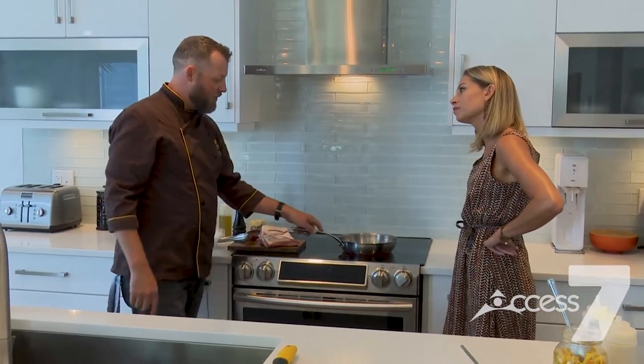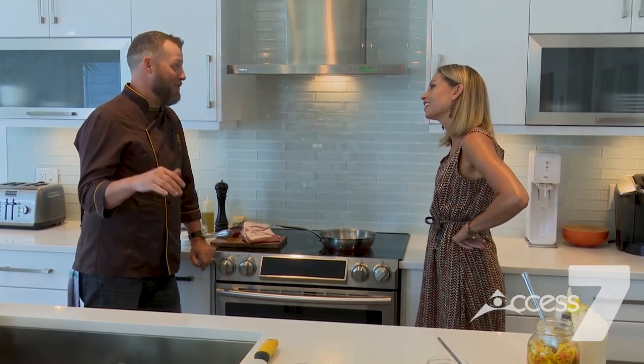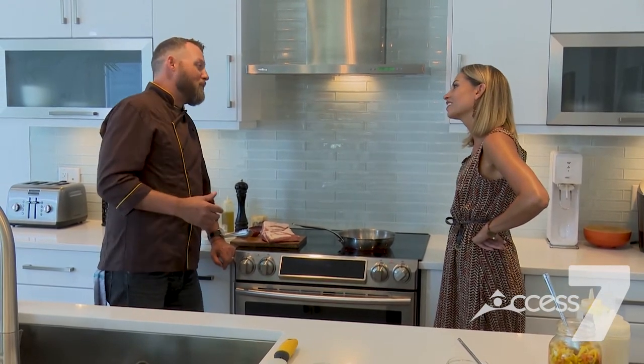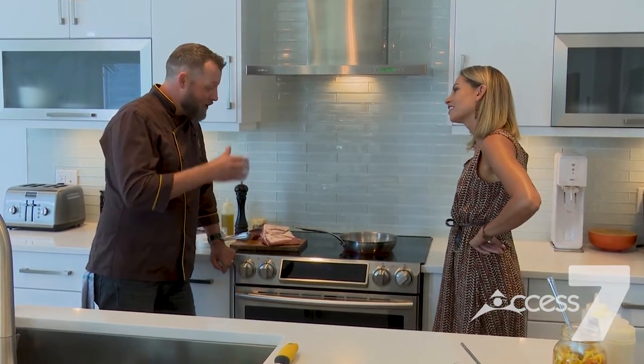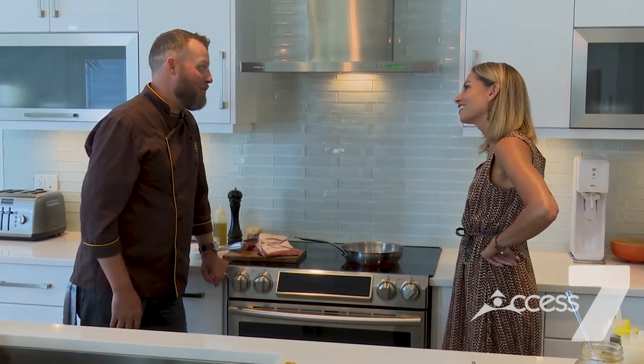My philosophy with food at the end of the day, especially having traveled through France and Europe, is the KISS philosophy, which is keep it simple, stupid. And try and pick really great ingredients, try and do as little with them as possible. And hopefully at the end of the day, you mix three flavors and you've got something wow on the plate. And it sounds easy, but it's actually harder to do it with less than more.